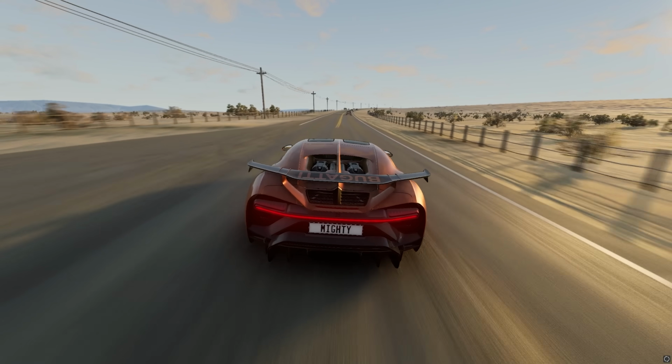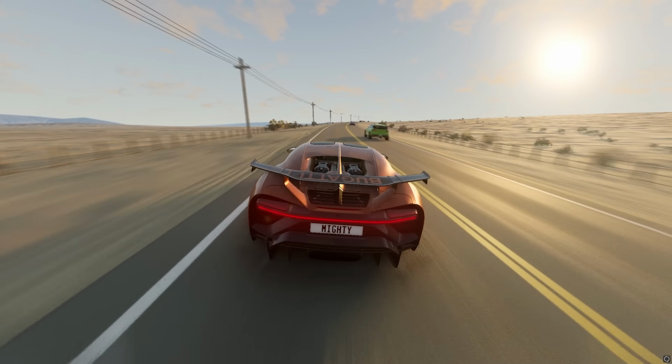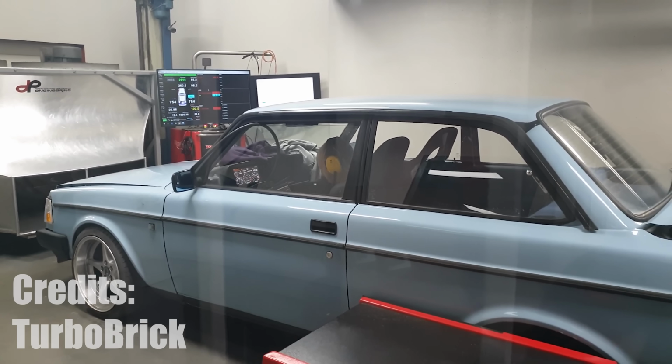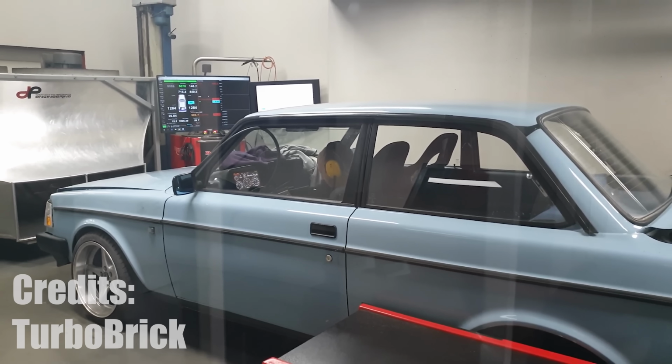What do you get if you combine the best stuff from Sweden and Japan? Exactly, you get the most bulletproof combination for a car. A Volvo 240 swapped with a turbocharged Toyota 1JZ engine that makes over 600 horsepower.